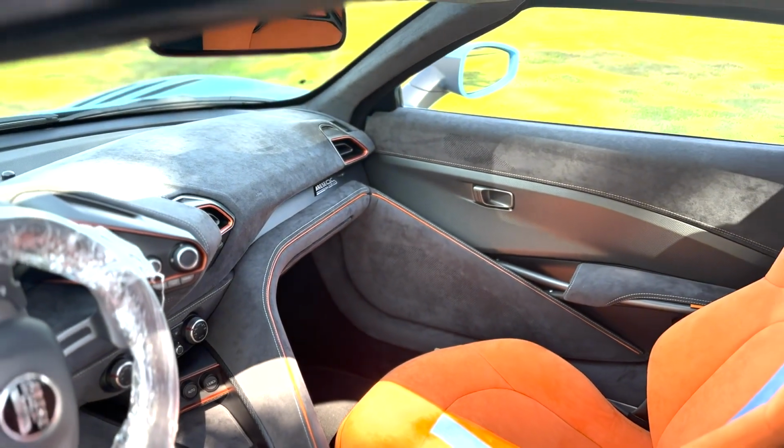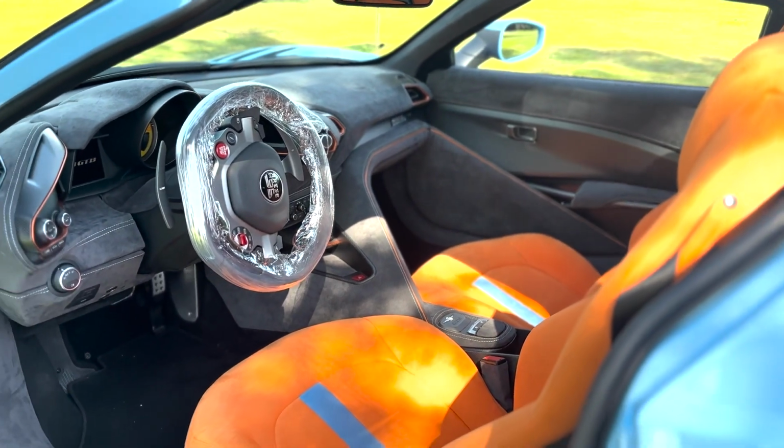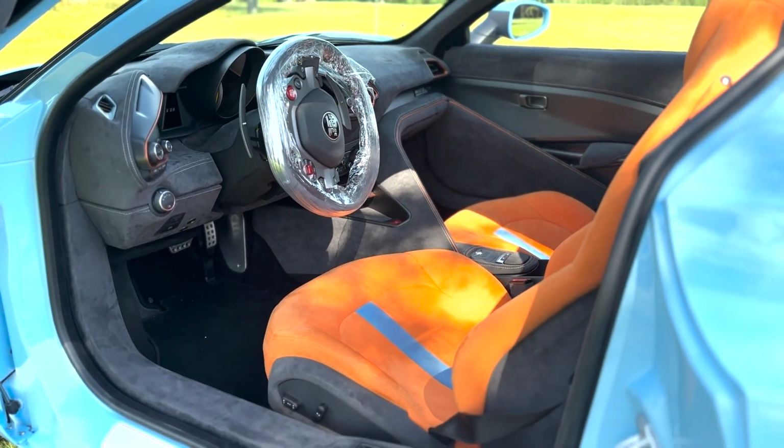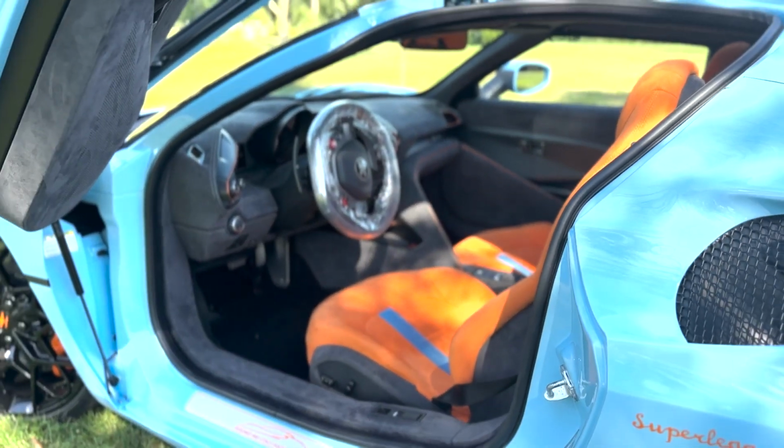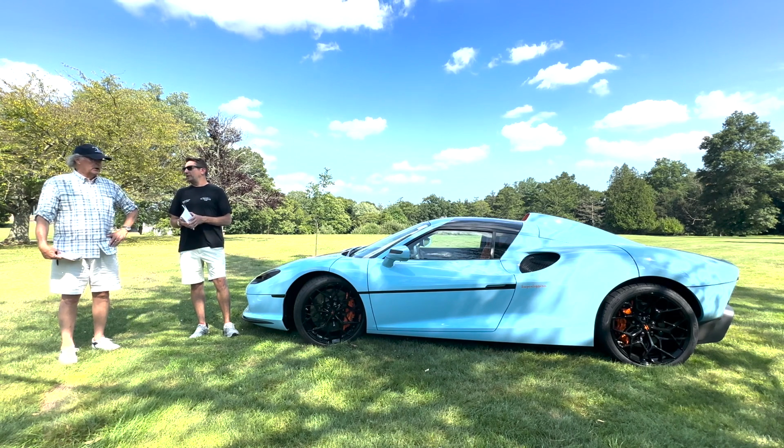This is an example of a coachwork car built by Touring Superleggera, who is more famous for their vehicles that they built for Aston Martin in the Bond world. If you remember the DB5 from Goldfinger, for example, that's a Superleggera vehicle. We're pretty excited about it.